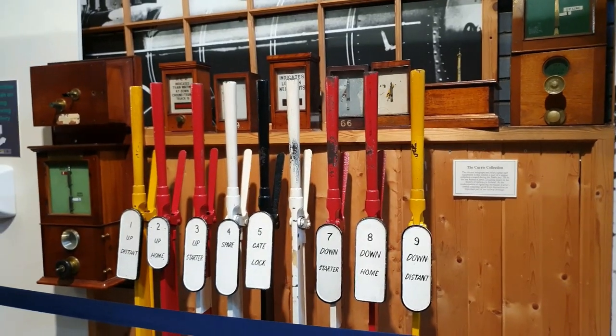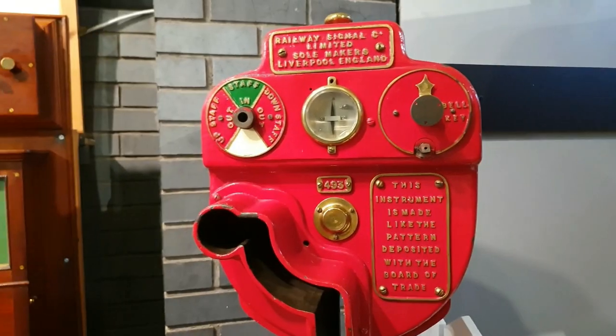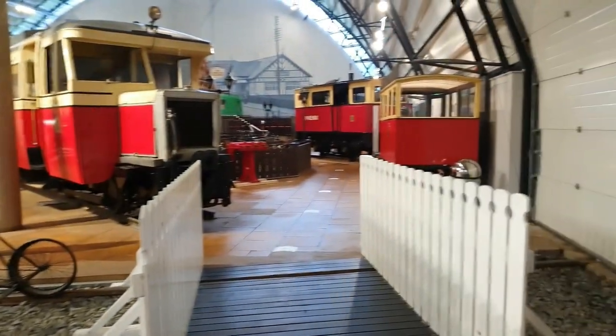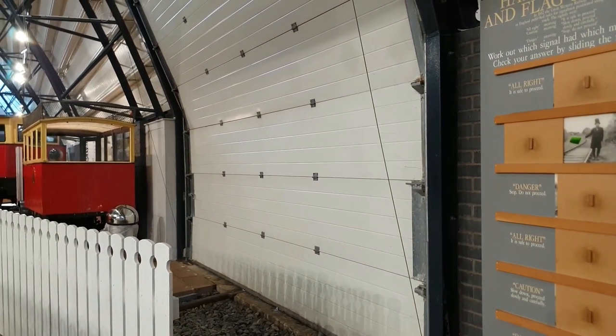There's some of the controls for the railway lines. A railway signal control box. There's the big train that was seen from upstairs, and over here is the door that they opened to let it out and in.